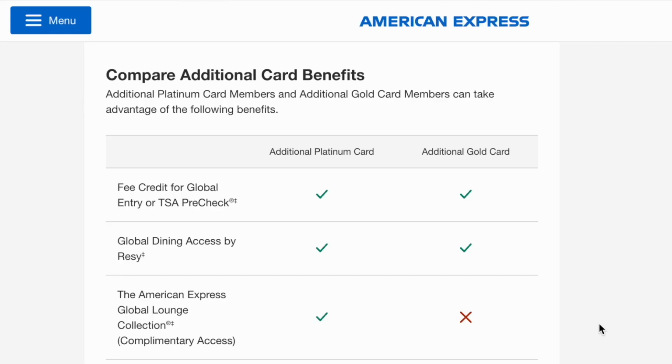And with the additional Platinum card, you can see how that $175 annually can be cut down to $75 in the first year if you use $100 for Global Entry, which is what we are going to do. Both cards have access to dining with Resy. I don't know too much about Resy yet. I haven't done enough research to know if this benefit is good or just mediocre, but I guess it's nice to have it on both cards.